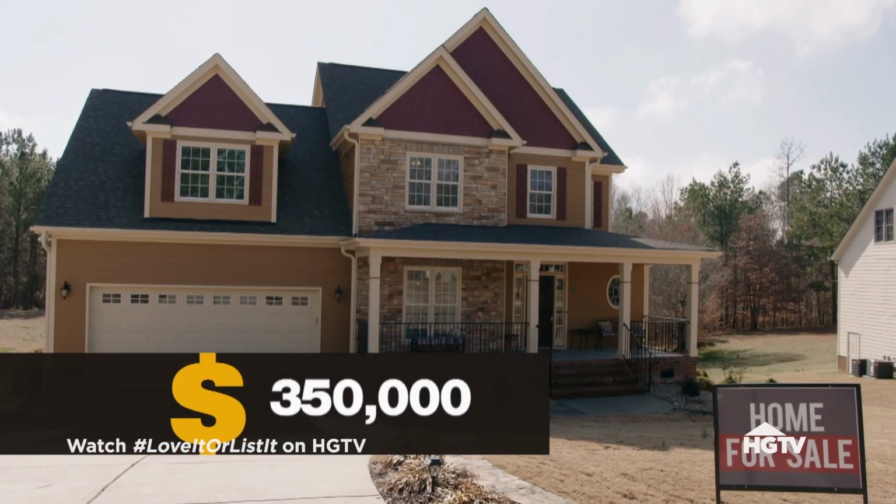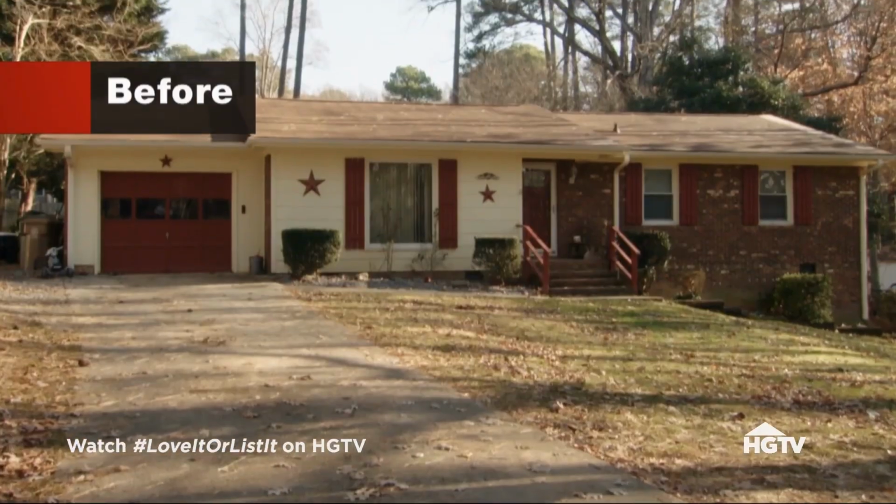This house is listed at $350,000. Wow, it's in our budget. This is the perfect house for you guys. You've made it very hard for me today, David. You've made it very difficult. I don't see how we could turn this house down.